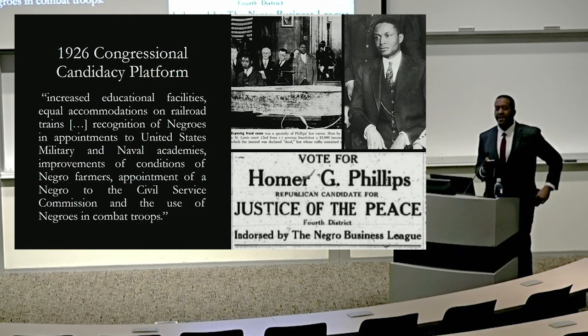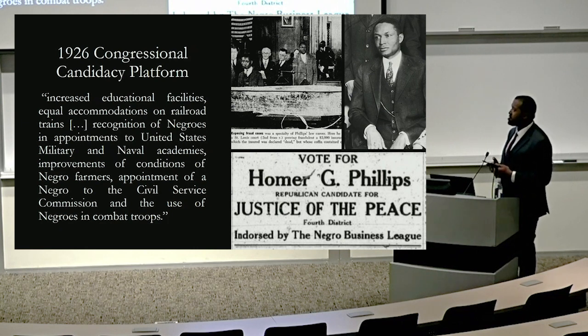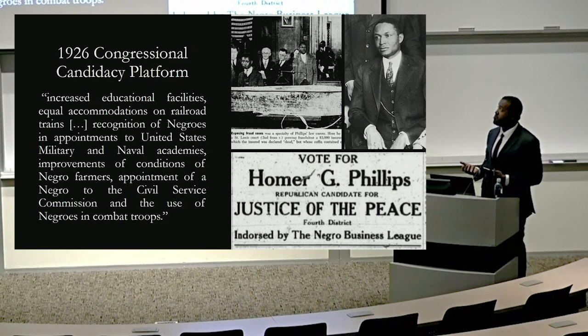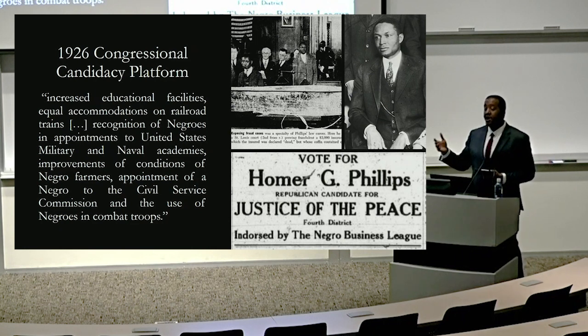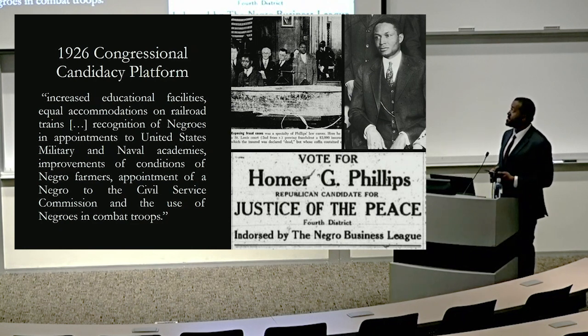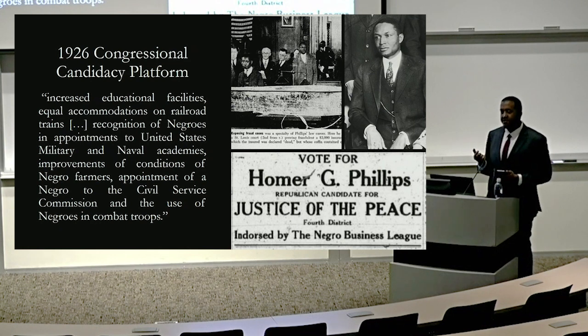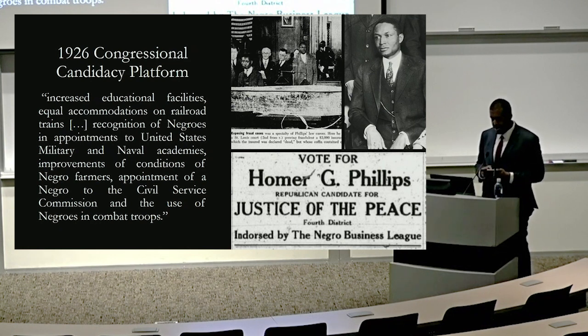Now, one of the questions that I've had about Homer G. Phillips, and I'm still not quite sure how to answer, is that even though he is widely credited as leading the movement to establish this new hospital for African Americans, we don't really see it in terms of his, again, platform here for Congress, or even in some of the other statements that he makes to the press in the early 20th century.